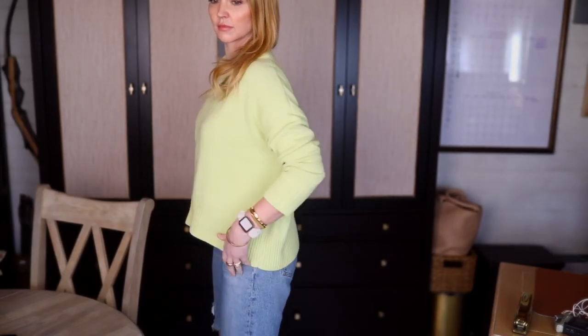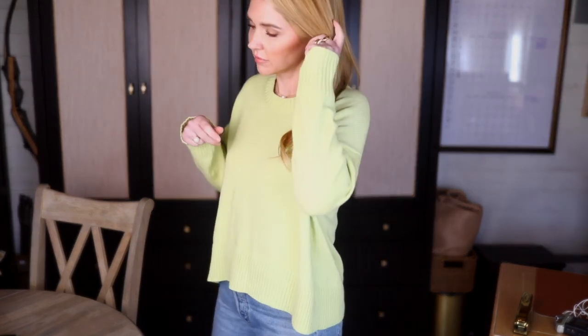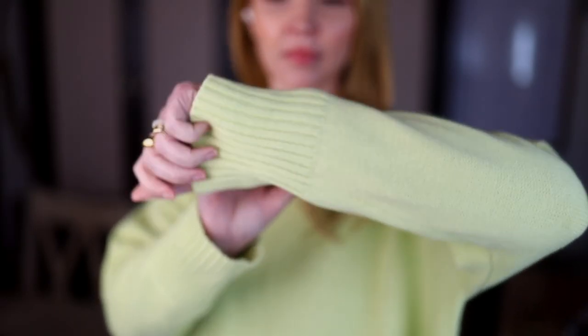But I got this particular sweater in a very bright green, kind of a neon green. It's funny because I realized I don't really wear fluorescent or bright colors, really any other colors. It's just this green that I happen to really like. It's kind of a brighter chartreusey green. I just really like it.